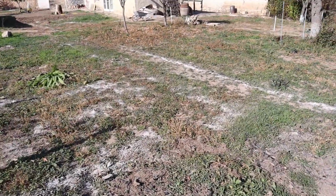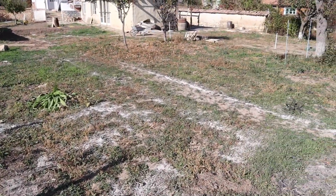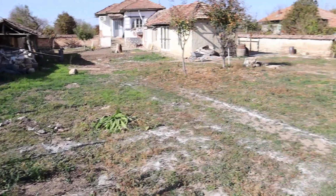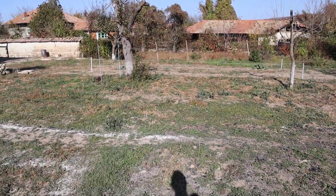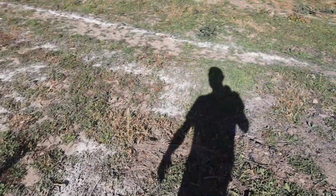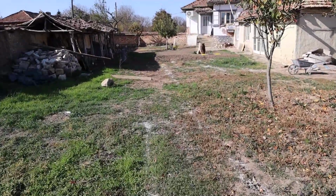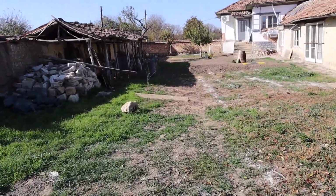So these white lines, we recently emptied the ash bin, and we don't like it being so concentrated in one area, so we just walk around dripping it everywhere. So coming down this way now, you might see what we've been up to.